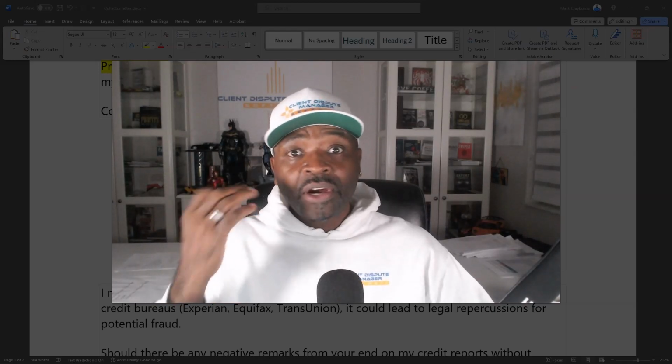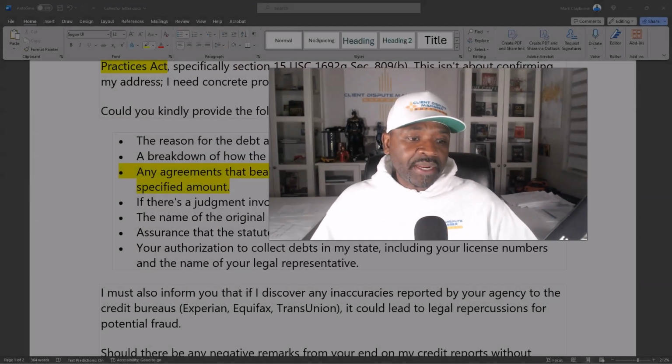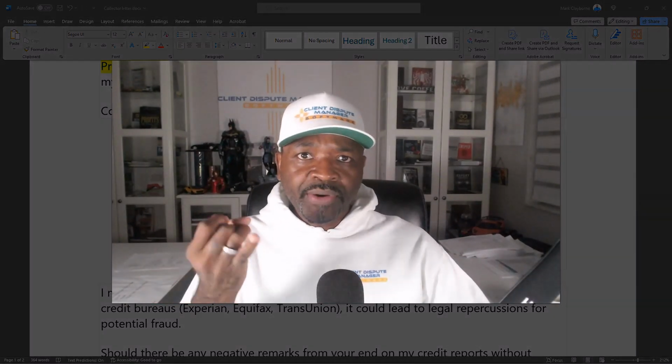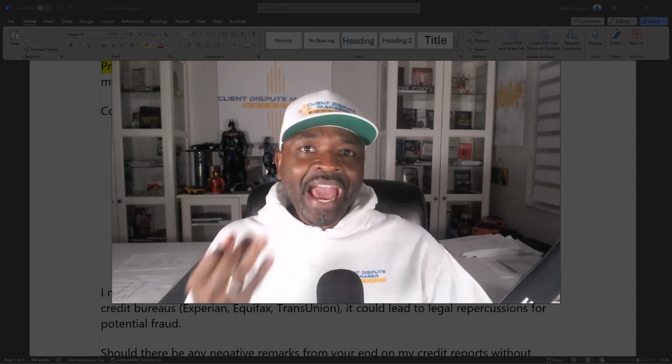Now, there are certain things that the law mandates the debt collector to send to you, and let's go over that right now. Okay, they are required to send information about the debt, right? Who's the creditor? The creditor's name, the amount you owe. Okay, the name of the creditor, the address of the creditor.